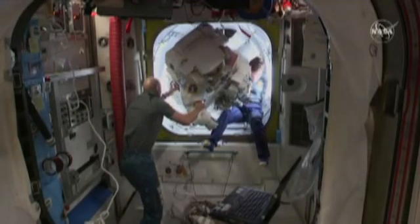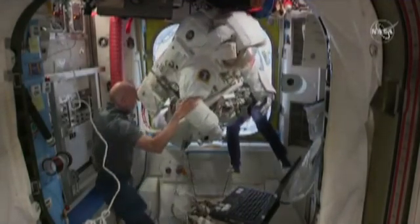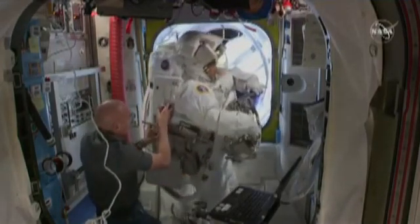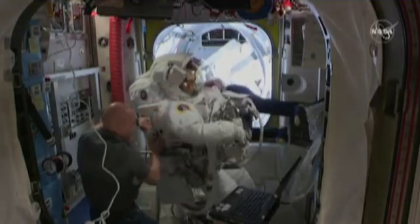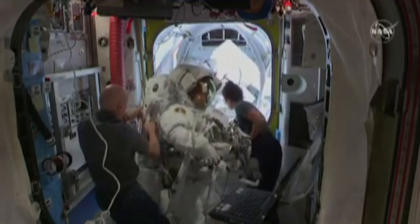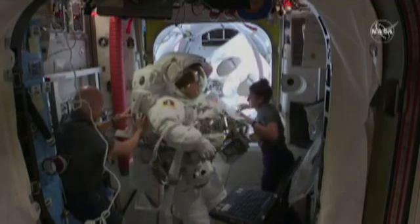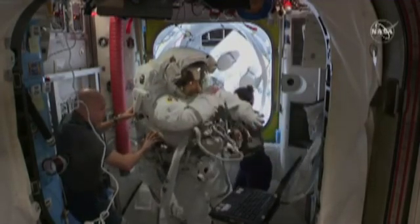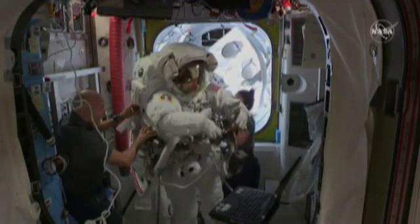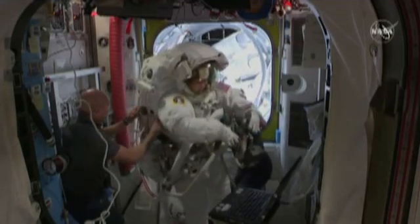Jessica Meir and Luca Parmitano assisting Christina Koch back into the equipment lock. First thing they'll do is pretty much reverse of what they did to get the crew ready for the spacewalk today. They'll first start by taking off their safers. That's the simplified aid for EVA rescue. Would provide propulsion back to the International Space Station in the unlikely event that they were to become untethered.